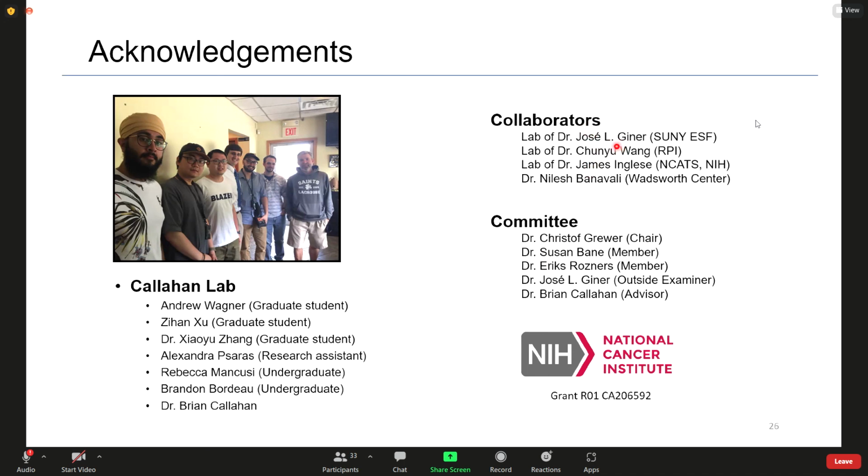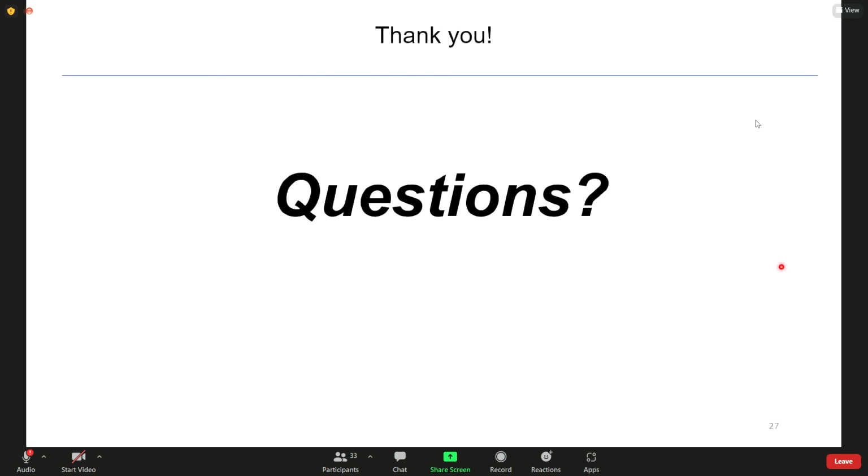Collaborators, Dr. Heiner and his lab prepared almost all of the sterols that I showed today. They're really masters in synthetic sterol chemistry. Dr. Wong at RPI did a lot of our mass spec and NMR. Dr. Inglese at NCATS is associated with our cell project, and Dr. Bonavalli did a lot of our modeling work. And finally, I'd just like to thank the committee, who've all been excellent mentors to me. And finally, I'd just like to thank the audience for your patience and time, and I would be more than happy to take any questions.